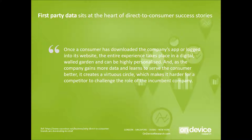And there's this nice quote from a consultant from this Raconteur article which really summed things up quite neatly in terms of first-party data sitting at the heart of direct-to-consumer. It says that once the consumer has downloaded the company's app or logged into a website, the entire experience takes place in a digital walled garden and can be highly personalized. And as the company gains more data and learns to serve the consumer better, it creates a virtuous circle, which makes it harder for competitors to challenge the role of the incumbent company.